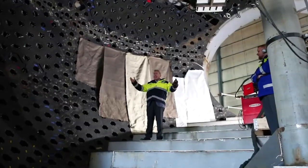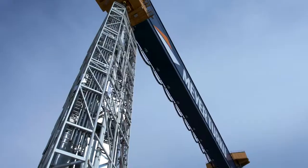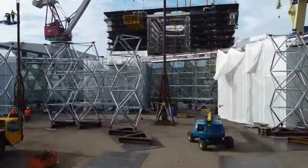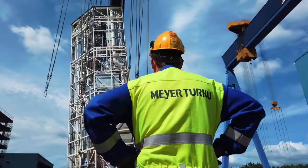This is magnificent! The moving parts of this iconic adventure are well underway, and what's to come is something you have to see to believe.